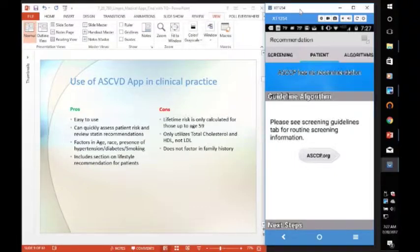And it's a really quick calculation that says, oh, look, my risk is this. So again, it's a nice app to educate patients because it shows them the numbers and you can tell them what they can do. And if they change their risk factor, you can go through again and just quickly calculate for them. So it's a nice education tool.